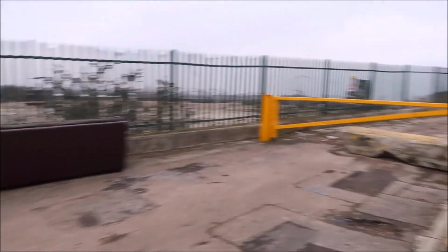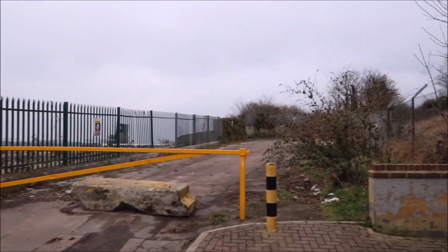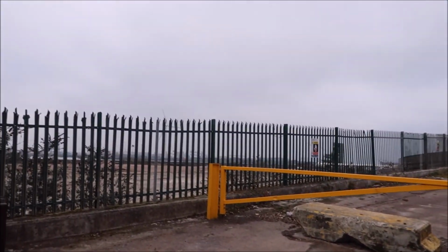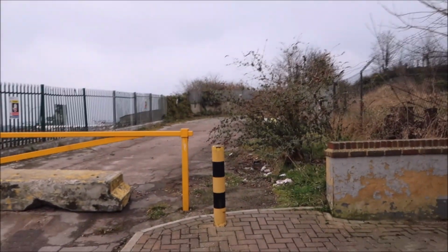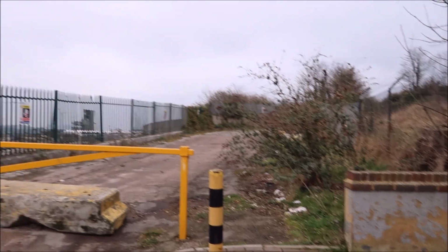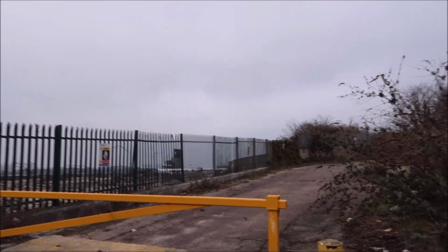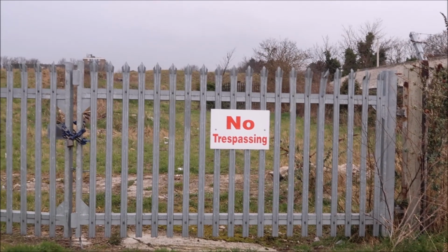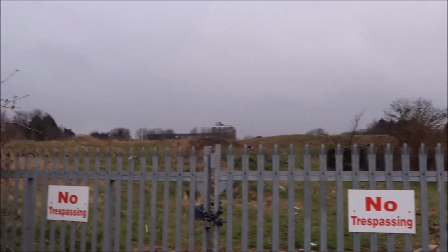You can sit down, but there's this little barrier here, and a little alleyway should be just up ahead, which will lead me right through the middle of an industrial area where you can only follow the footpath very closely, like a very thin footpath from what I've gathered in my research, but you'll get a sight of that in a second. No trespassing. Oh my gosh. I can't go in that field?